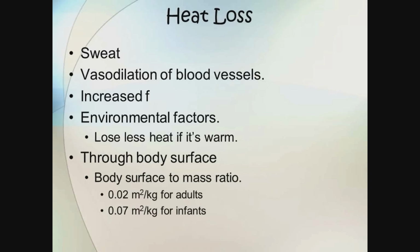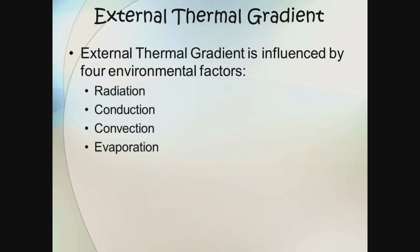It's the environmental factors that we're going to focus on, because that's a key area where a lot of heat is lost. And obviously, these kids have a much higher body surface to mass ratio compared to adults. So any amount of heat loss is going to be manifested quite rapidly. And the four factors, question?